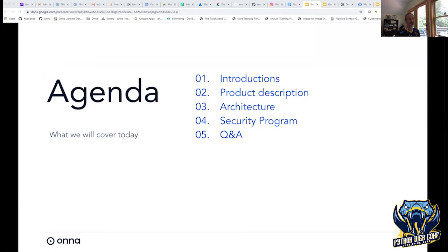So I'm going to talk about how we manage security for our software as a service Python application. I'll start off with some introductions, and then I'll get an overview of the software. I'll describe a bit about what it does and its architecture. And then I'll move into more specific security measures that we implemented. And hopefully I'll be able to leave some time at the end for questions, but I know there's a gallery afterwards. So maybe we'll just take it up from there.